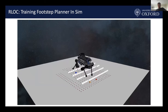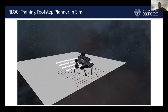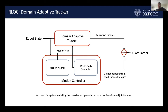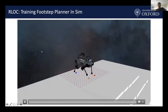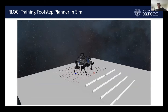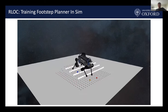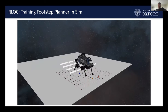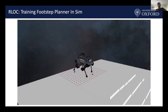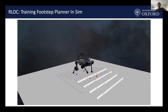And then with this denoising autoencoder, we can train the robot effectively where it should stand and also train it to adapt its body motion. So we have a programmatic variation of a variety of different terrains, not just the simple staircase, but cracks, slopes, and so on. The body adaptation planner effectively allows the robot to do things like lean forward when going upstairs, lean back when going downstairs.